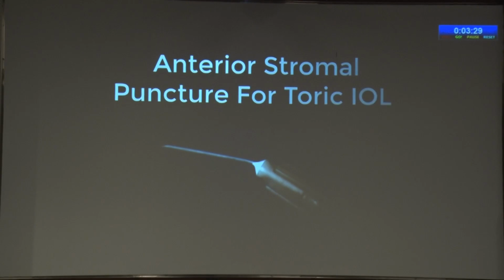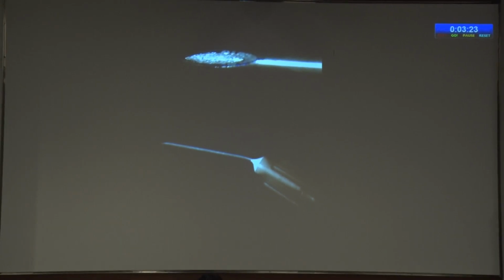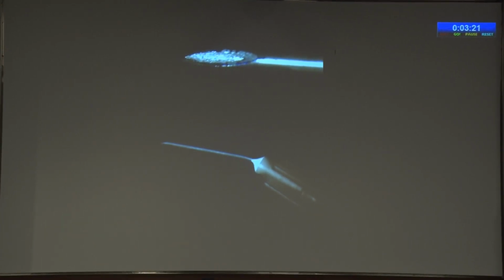Anterior stromal puncture for toric IOL. Errors can occur while marking, associated with smudging or fading away of dye during pre-operative reference axis marking. Anterior stromal puncture creates a point mark without any epithelial erosion, and the simultaneous staining helps in perfect and long-time retention of the dye. Thus, ASP stain stays for more than 48 hours.